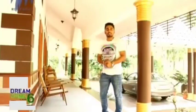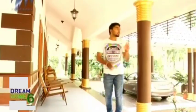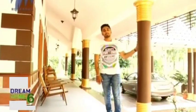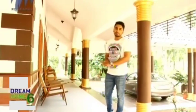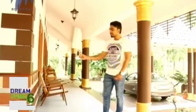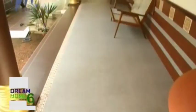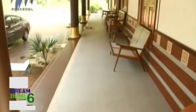You can spot a lot of traditional features in the exteriors of this house. To start with, the pillars, the golden and brown design, which is like the traditional color of Kerala houses. There's a special note about the side walls. They have mixed ceramic tiles and stones for the lower portion of the side walls. Ceramic tiles cover the common flooring space of the entire house.